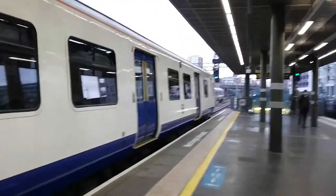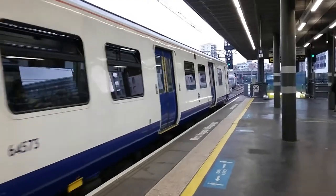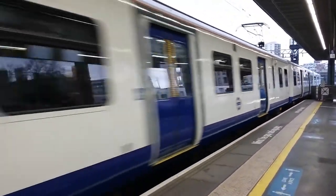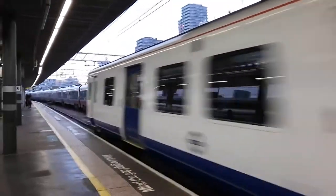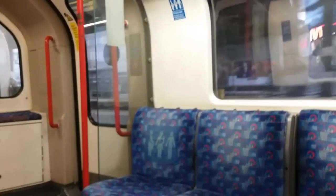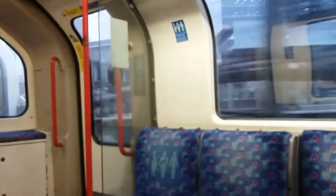Jubilee line's just over there. There's a new train on the other side. Don't know if we can catch it. Speed up, speed up. Who's quicker? Did we catch a new train? That's the new Norwich train. Here we go, guys, off we go.